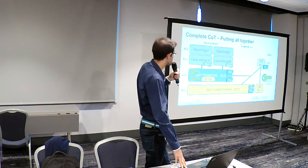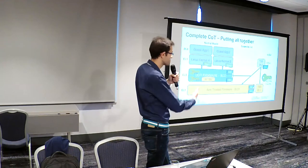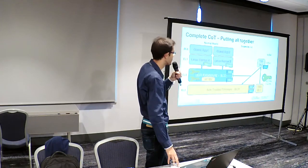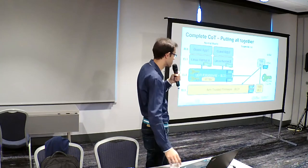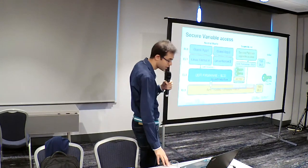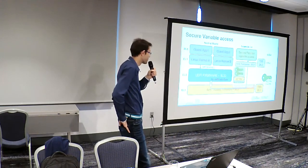So this is a picture that basically puts all together the pieces that we saw before. I'm not going to spend too much time. All the different bootloader stages are verified either by the TBBR spec and implementation and subsequently from the UEFI firmware spec. But here is the picture that I would like to land to: how to access secure variables through the secure world.